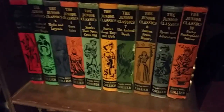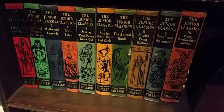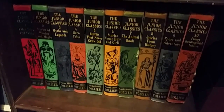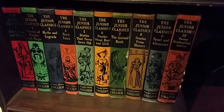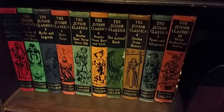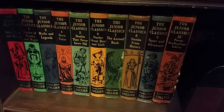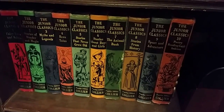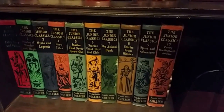This particular set, this is the Junior Classics published by Collier. There were a number of these published from the 50s up through the late 60s, maybe even early 70s. I grew up on these, and that's why they're valuable to me. Now, this set was not ours. My sister kept those. But I found this set, which is identical to the ones that we did have, and I found them at an antique store and purchased them, and happy to have them because I did grow up on those.